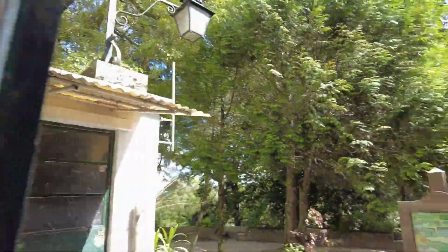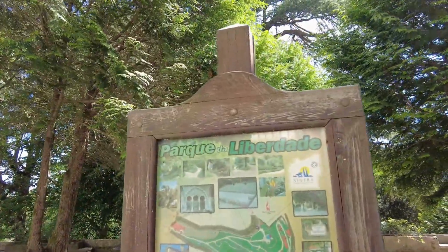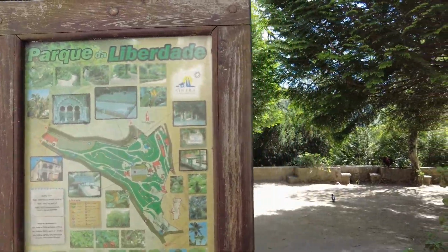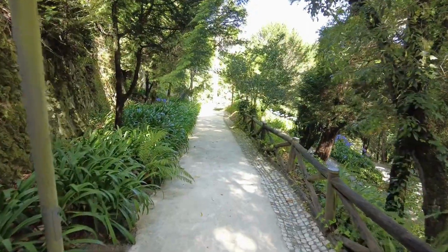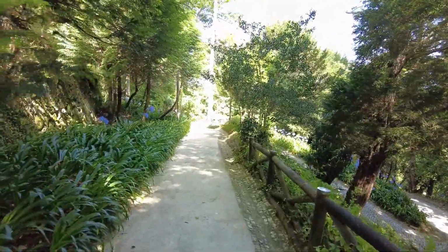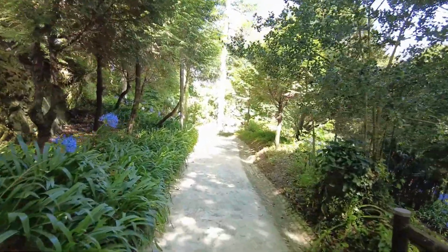But then, just around the corner, we have some hidden gems. Welcome to Parque da Liberdade. If you like to visit gardens and you want a relaxed experience without needing to go into the park of any of the monuments, this is a great pick.